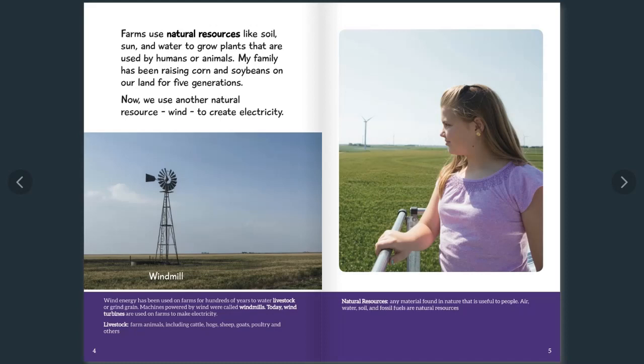Livestock are farm animals including cattle, hogs, sheep, goats, poultry, and others. Natural resources are any material found in nature that is useful to people. Air, water, soil, and fossil fuels are natural resources.